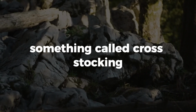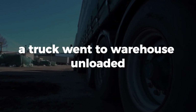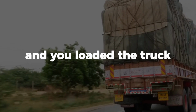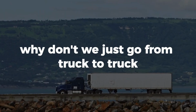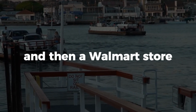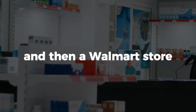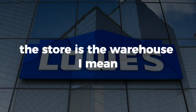Walmart invented something called cross-docking. Well, what's that? Well, it used to be a truck went to a warehouse, unloaded, and another truck pulled up, and you loaded the truck, and it went away. Well, Walmart said, why don't we just go from truck to truck, skip the warehouse? That's called cross-docking. And then at a Walmart store or Home Depot or Lowe's or others, the store is the warehouse.